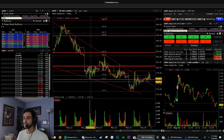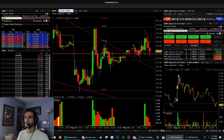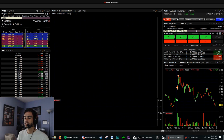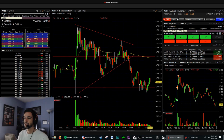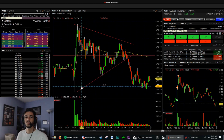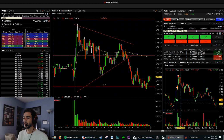177.77 level right here that we've held as support, kind of a pivot a little bit yesterday, and that's what I was looking for. We were kind of above this channel here, so I want to see a strong move up. So basically, right at the open, as we dipped into this level, I was taking four 177.50 calls. So they're a little bit in the money, so I'm gonna have a higher delta on that move. I'm gonna get a little bit more profit out of it.